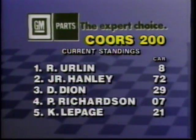Now back with the leader, Russ Erwin, as he tries to deal with some lap traffic here. He's got a lot of room between him and 2nd place Junior Hanley. Russ Erwin is going to take his time and be very, very careful with these lap cars. Erwin, Junior Hanley, then Dion, Richardson, and LePage, the top 5 as they come down to it.